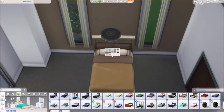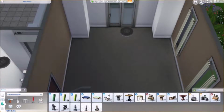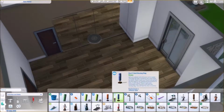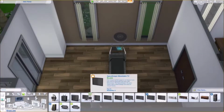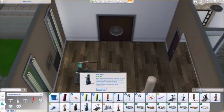Anyway, I'm working on the gym right now. Yes, there is a bed in the gym. That was an accident because I realized that the downstairs room was supposed to be a gym and upstairs was supposed to be the guest room. So yeah, you'll see that later. I'm just adding in a treadmill over here.